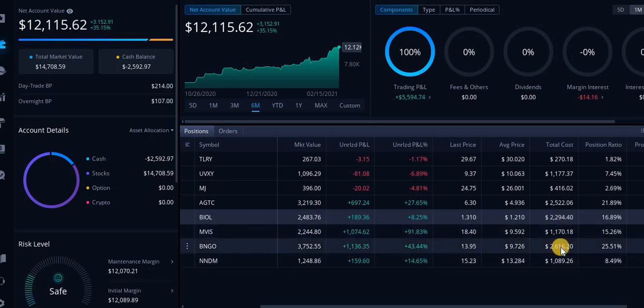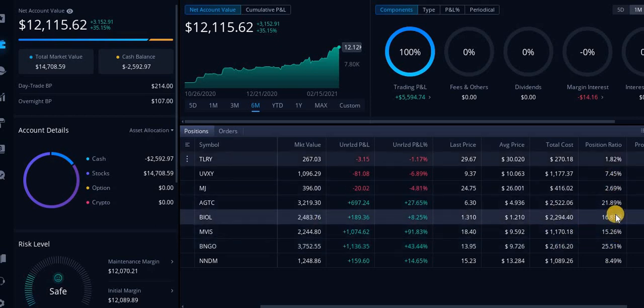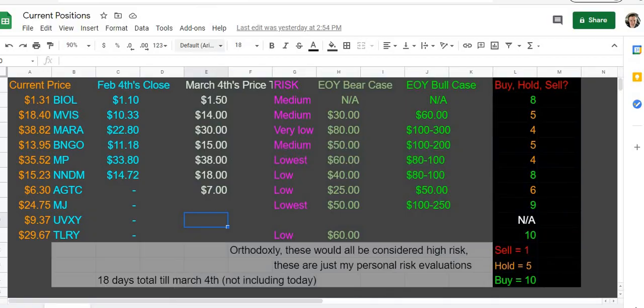It's not Bio Nano. It's not a Bio Nano by any means, right? 25% on this one, right? But it is one of my bigger positions. Third biggest position as far as position ratio, right? So I'm extremely bullish on this company. Do your due diligence, guys. I think you may be too. This is not financial advice though.